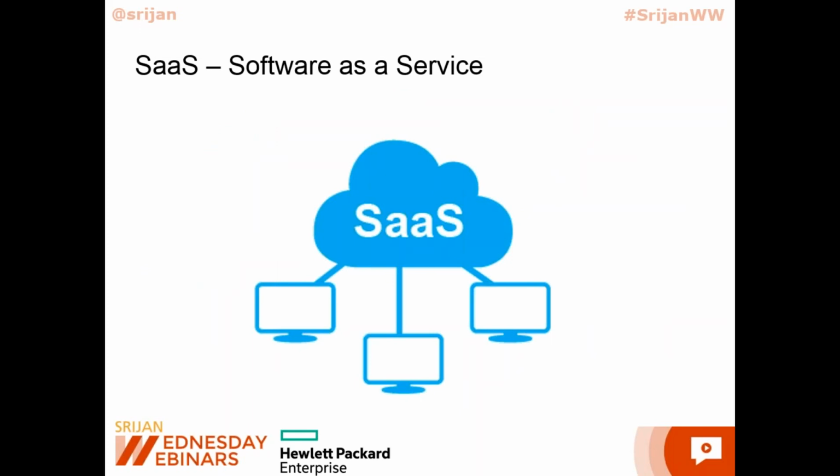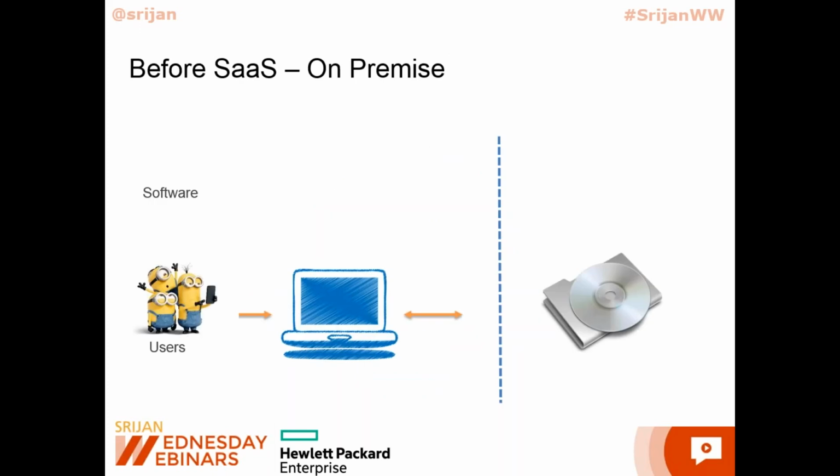Okay, software as a service. Currently at HPE Software, we are trying to move all our products, or build a new product, that is based on SaaS, or to move a current product to be software as a service. And just to explain what it means, before SaaS, when it was on-premise, most of the customers needed to download something to install or to have a CD. That once we did it even with LoadRunner.